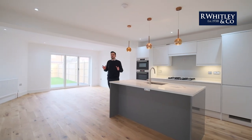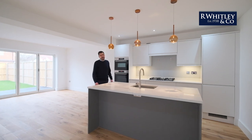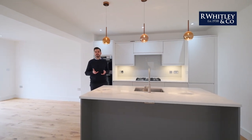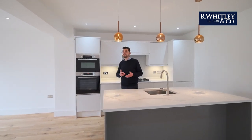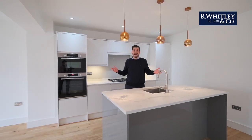What are most modern families looking for from a modern family home nowadays? Well, I can safely say that this is it. A big kitchen dining space. An area for the family to retreat to after a busy day and a space to entertain friends and family. And this area, well, it nails it.